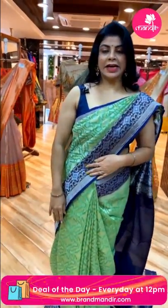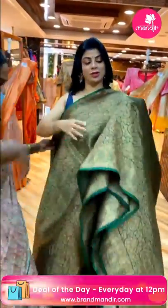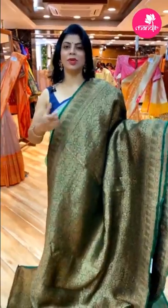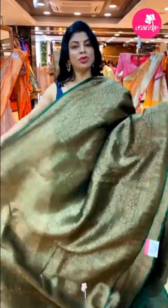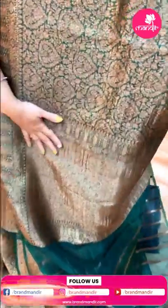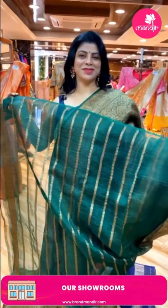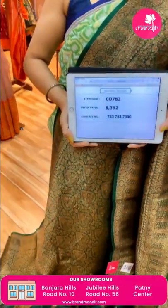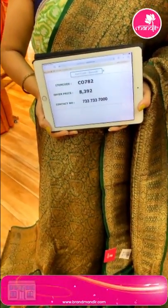Next sari, green color. Kora, all over antique zari floral jaal weave along with the drop shape floral buttas. Beautiful border with diamonds and florals. Pallu cross checks with diamond shaped florals. Blouse stripes blouse, self. Price is 8,392. CO782 is the code.